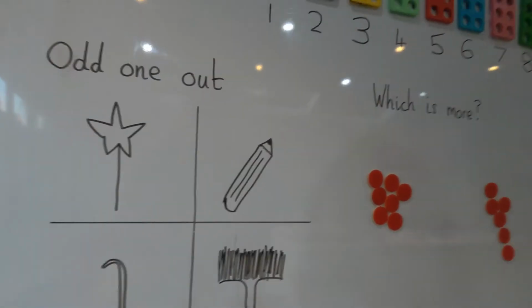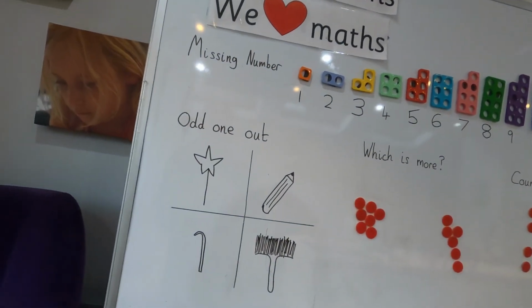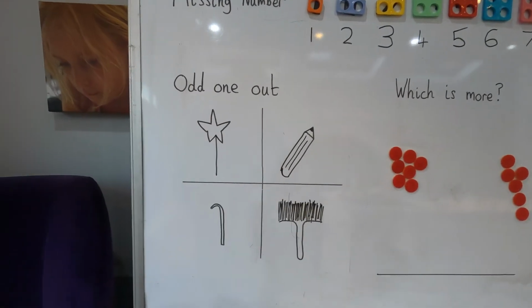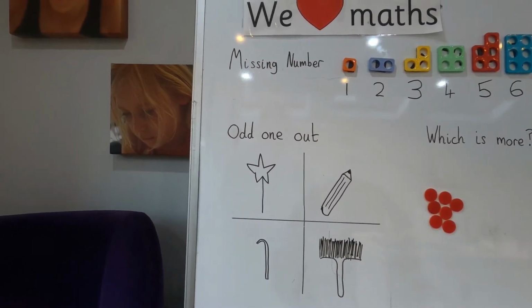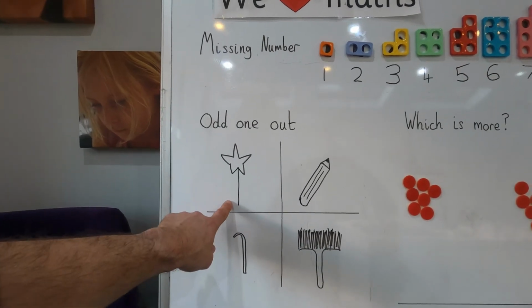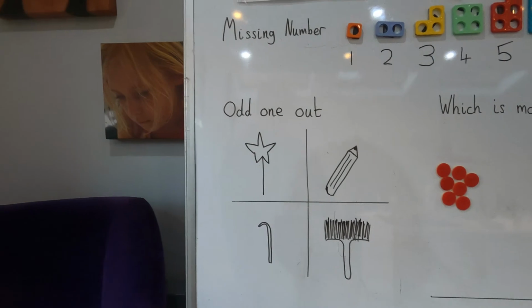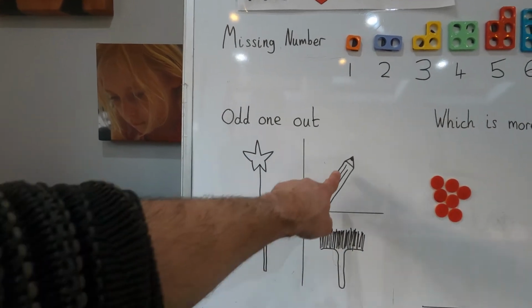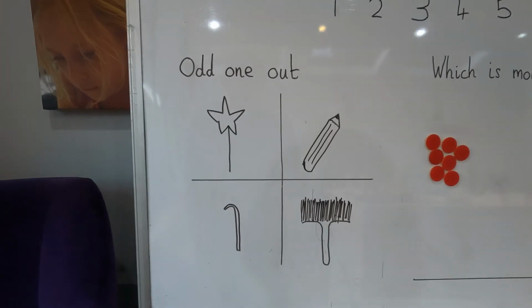Time's up. Okay, did you find something? Did you think of something? I think that the pencil is the odd one out because it's the only one you have to sharpen. You don't sharpen a wand, you don't want a pointy walking stick, and you don't sharpen a paintbrush. But you do have to sharpen a pencil so it gets a nice tip so you can write with it.